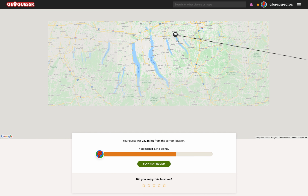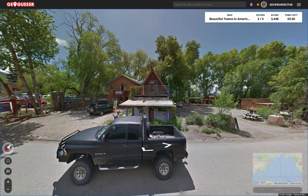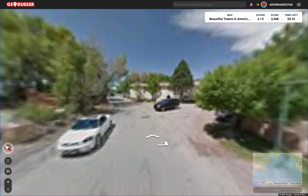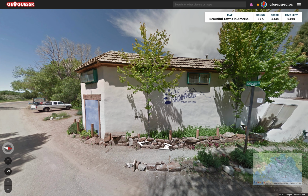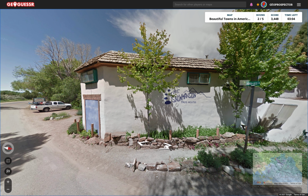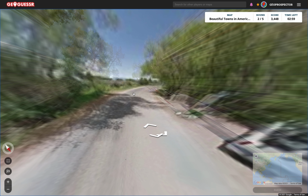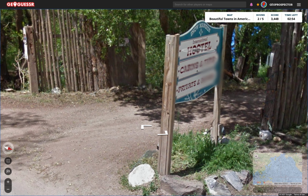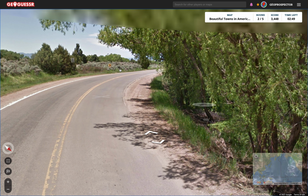Right, this is altogether completely different again. Safe to say that that town was beautiful, no doubt about that. We've got here the U.S. state flag, but no... the snow mansion, and that says Teos Hostel. I don't know what that means. We've got a sign up here. Let's take a look at this. International Hostel, Snow Mansion. It doesn't say anything else, unfortunately.